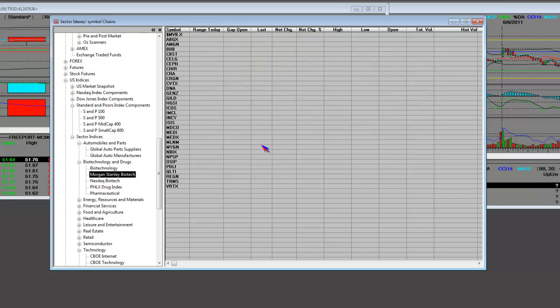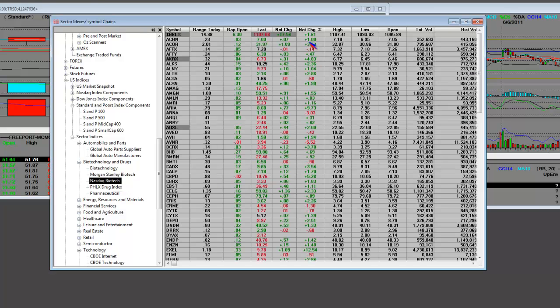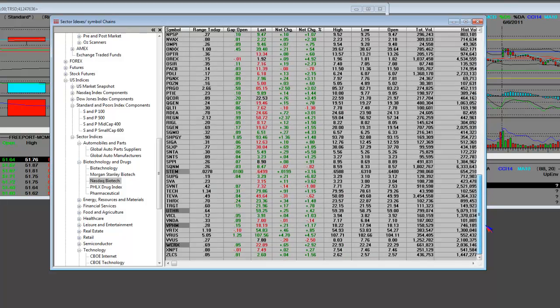You also had the same days, though. Here's a Morgan Stanley biotech. Human genome is in here. It bounced up $1 today. NASDAQ biotech, the broader biotech itself in the NASDAQ is moving up. We got a good slew of green here. And this is what you see.